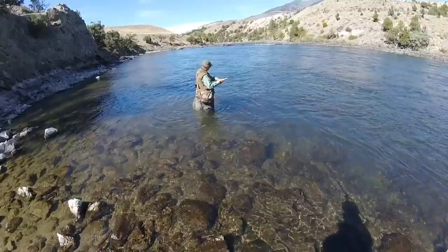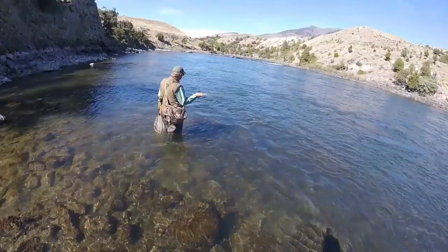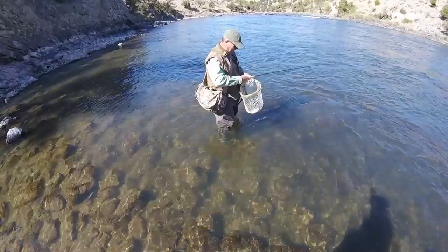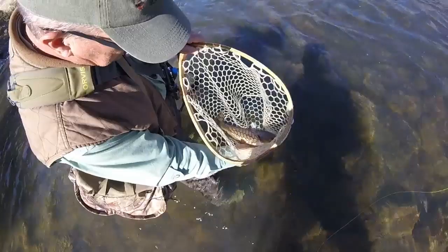Hey, Brett's got one here. Oh my, think it's a whitey? It's a whitey, silvery whitey. Well, it's bigger than the ones downstream. A cutty? Or is that a brookie? It's a cutty. Hey, here. Okay, now why don't they hit in cold water? This water's cold. He slammed it. He's a pretty cutty.